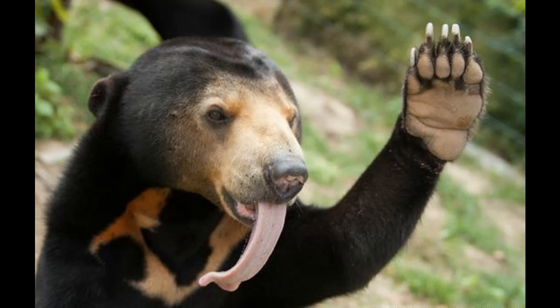However, throughout much of their natural range, but particularly in Indonesia and Malaysia, the sun bear has lost vast regions of its native habitats to deforestation, primarily to clear land for agriculture, such as palm oil plantations, and to cut down the rare and valuable tropical trees for the timber industry.